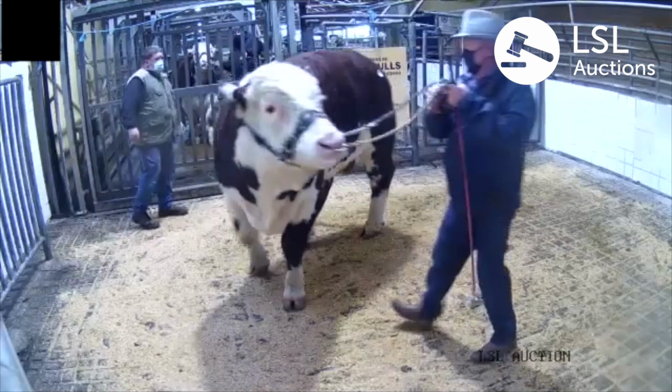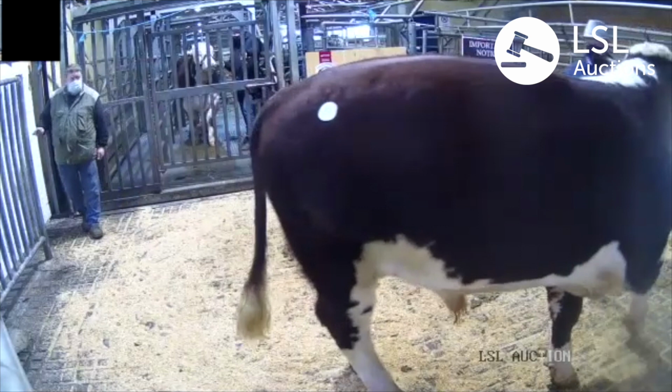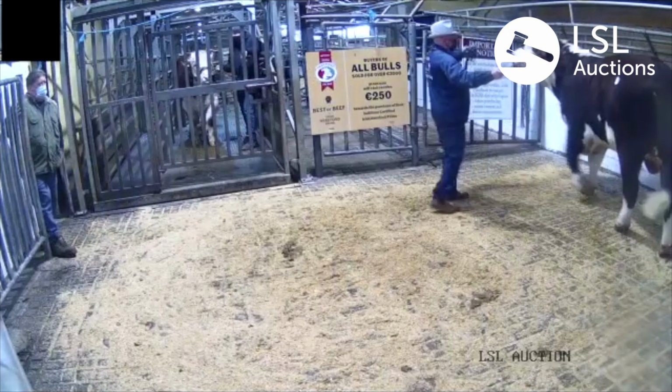He's 4-star terminal, 5-star docility, 4-star carcass weight and conformation. Very, very hard to fault him. Well-marked bull here again.